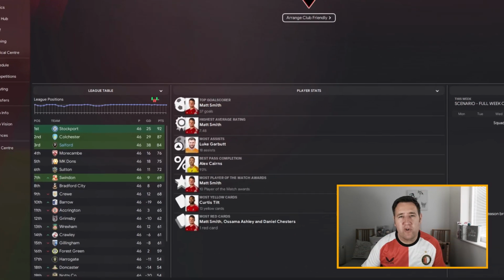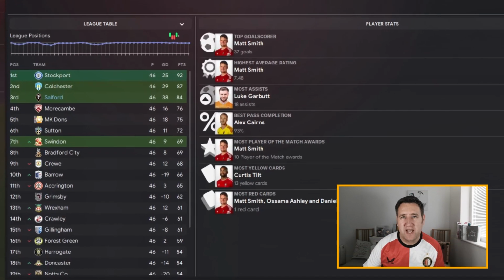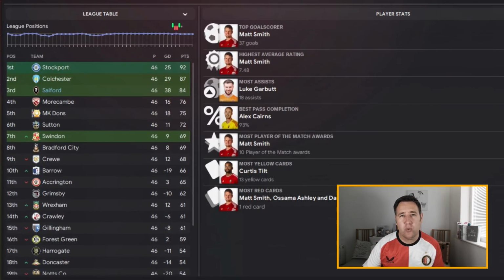So we start with Salford like we always do, and we finished in third place with 84 points. Automatic promotion, which is the aim for Salford, because they've got a very small squad. I've mentioned it before. So getting promoted, finishing third place in the league with 84 points, is good. Matt Smith doing Matt Smith type things, scoring 37 goals in all competitions, and a highest ever rating of 7.48. So he's had a phenomenal season.